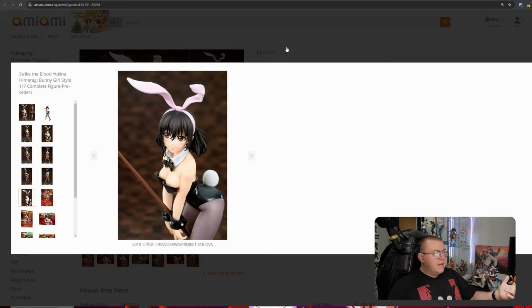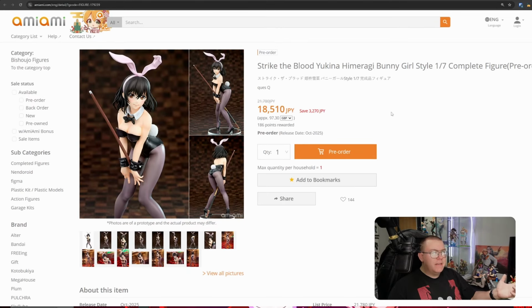So yeah, you're paying for a fair bit, but I think it's partly because of who she is, and the anime that she's from. We know we don't get a lot of Yukina figures from this series, so it's a bit more of a premium to get hold of these when any manufacturer at least designs and puts one out for manufacture.